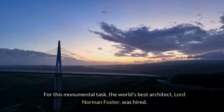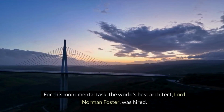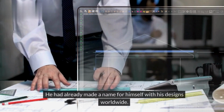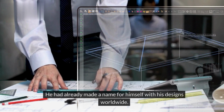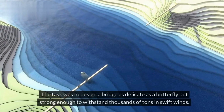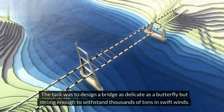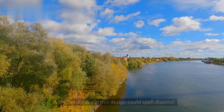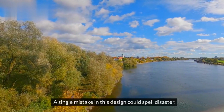For this monumental task, the world's best architect, Lord Norman Foster, was hired. He had already made a name for himself with his designs worldwide. The task was to design a bridge as delicate as a butterfly but strong enough to withstand thousands of tons in swift winds. A single mistake in this design could spell disaster.